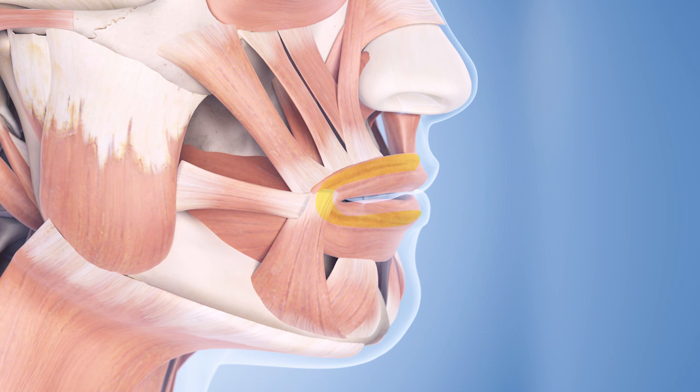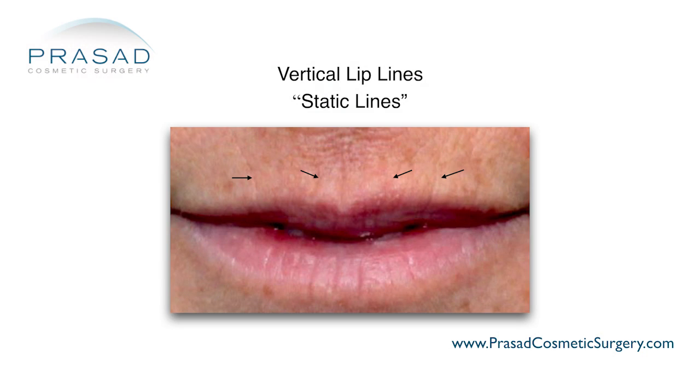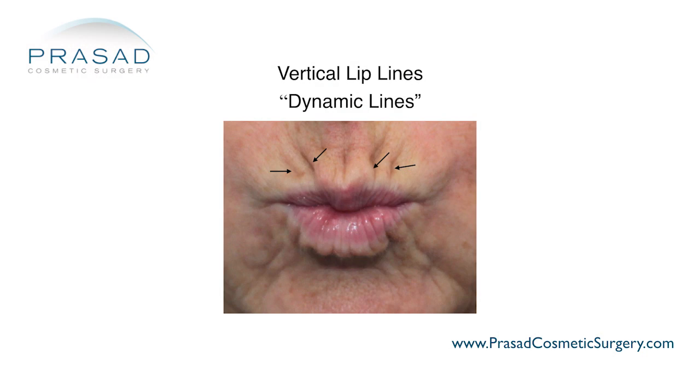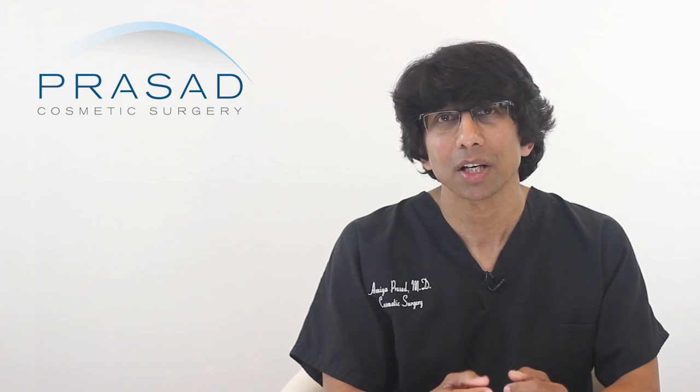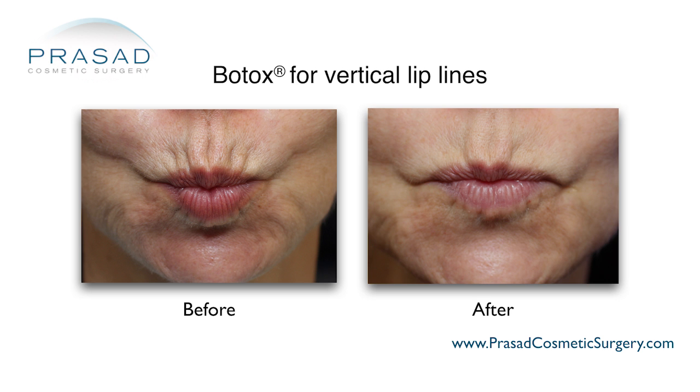The action of a muscle around the mouth called the orbicularis oris muscle can also contribute to the formation of vertical lip lines. This is the muscle that is active when you pucker, drink through a straw, or smoke. As in other areas of the face, I look at the lines as static, which means present at rest, and dynamic, which means deeper with muscle contraction. Lines which are deeper and causing static lines to develop because of repeated action, I treat with botulinum toxin, such as Botox, Dysport, Xeomin, and Jeuveau.